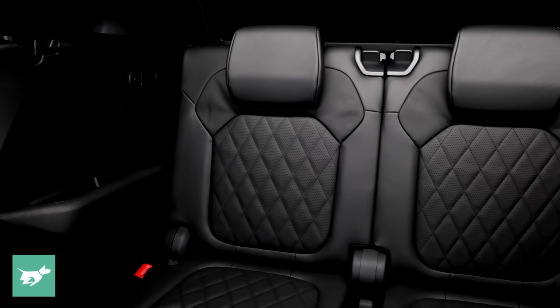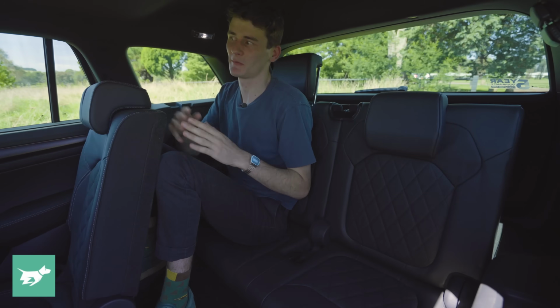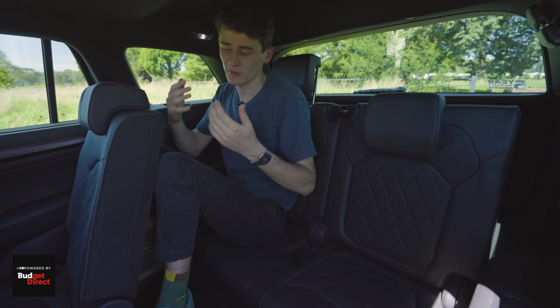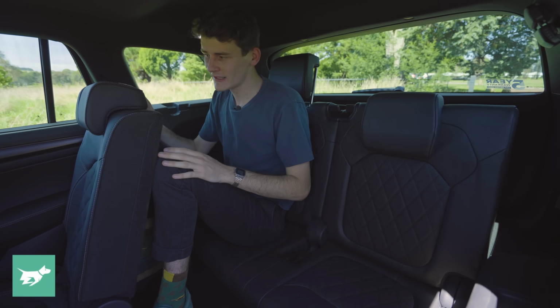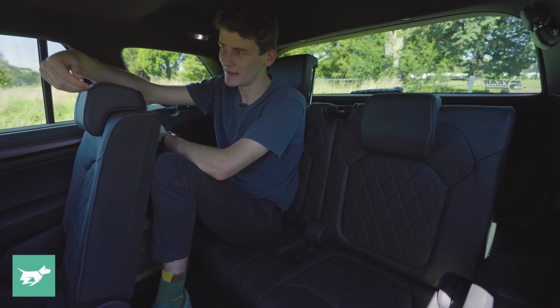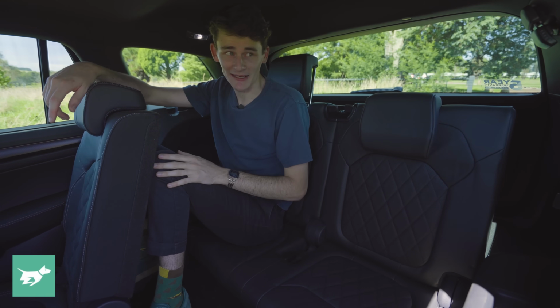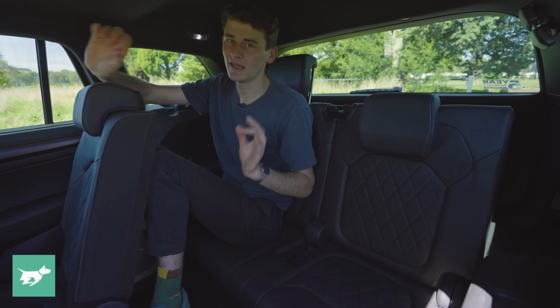Now, if you want real, usable, human adult-sized 7 seats, then you can go for something like a Hyundai Palisade, or perhaps something like a Kia Sorento, which offers more space. But if these seats are kind of exclusively for transporting kids, then the Kodiaq is a really good idea. Now, you can slide these seats on the rails, but the one in front of me is all the way forward, and as you can see, I'm jammed up against it. So it's not great for me at 6'2", but as I said, for kids only, it's a really nice extra touch.